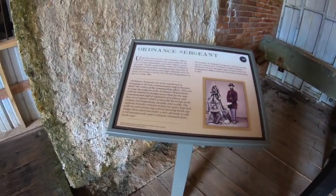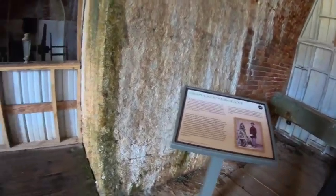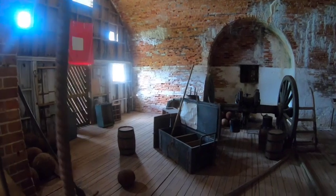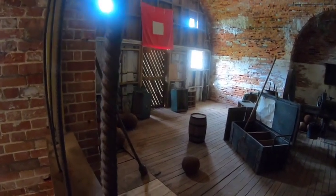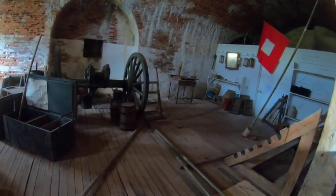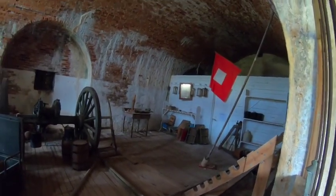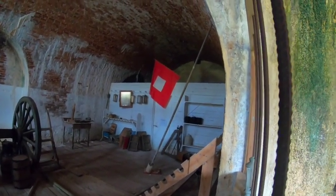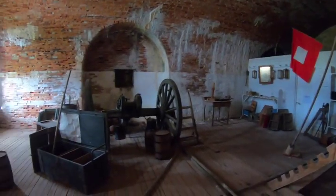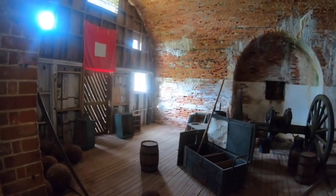Explains duties of the ordnance sergeant. And look back in here, guys. Old cannonballs and tamps and ramrods, and there's an old ordnance flag. Pretty cool.